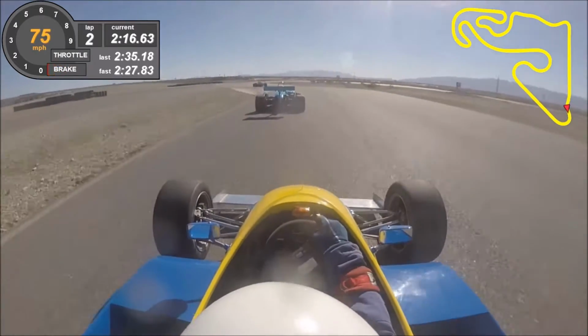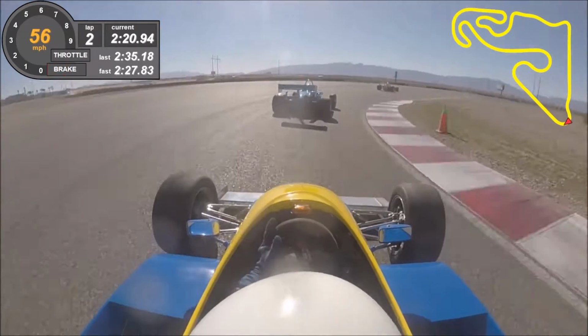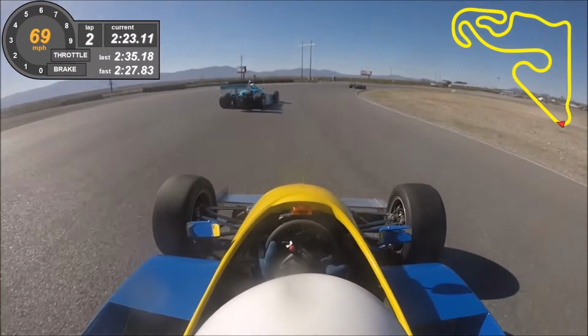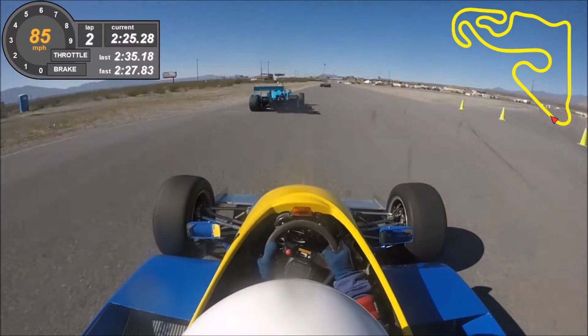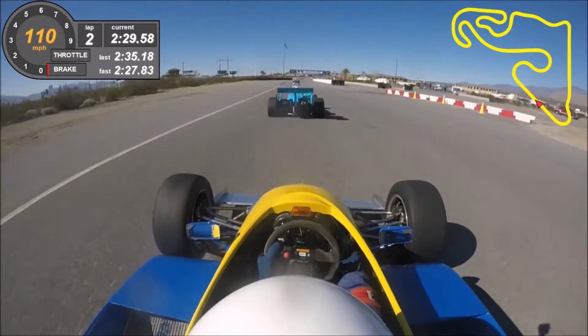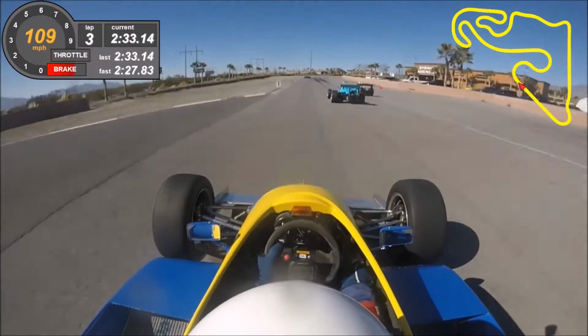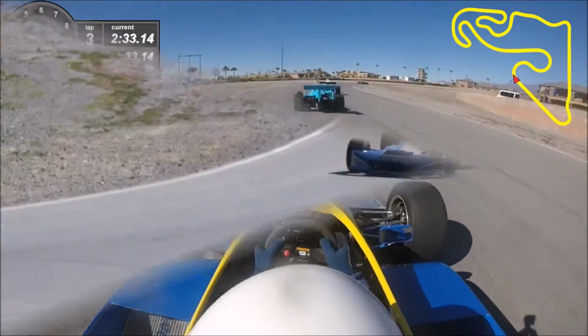You'll see me pull out from behind him a little bit, and then you'll see Brian and his Formula Atlantic blow by both of us. So I end up going from third place right now back to fourth place because Brian passes. But this happened just about now. Yep, there he goes. And he passes both of us. Nice move, Brian.